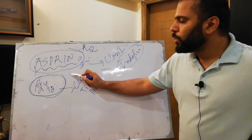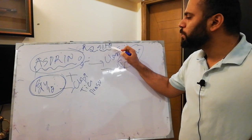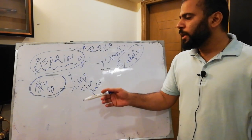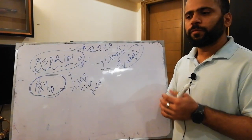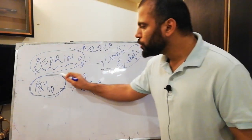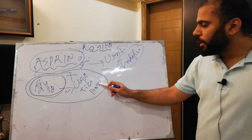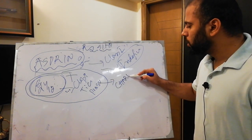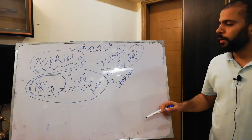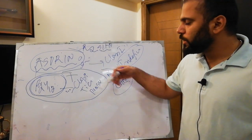Keep this in your mind: you cannot give DAPT, dual antiplatelet therapy, in stable ischemic heart disease patients who are on conservative or medical management, or those who haven't gone for angiography, angioplasty or stenting. There is no role of the P2Y12 inhibitor in stable ischemic heart disease patients kept on medical therapy. The trial which showed there is no mortality benefit of giving a P2Y12 inhibitor in stable ischemic heart disease was CHARISMA. That is a negative trial for DAPT in stable ischemic heart disease.